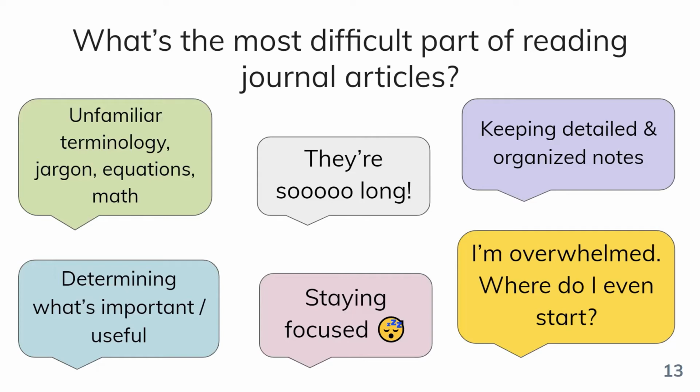So there are some strategies that will help you not only stay focused, but break reading into more manageable chunks. People wanted advice on how to keep detailed and organized notes, because you not just need to read the article, you need to remember what's in it. You need to be able to summarize it for a literature review. You need to be able to present it at your lab meeting or at journal club. And then finally, some people just said, I'm overwhelmed. I don't even know where to start. And that's perfectly fine. That's why we're here today. I'll give you some concrete strategies that I think you can put in place today to help you read articles more efficiently.